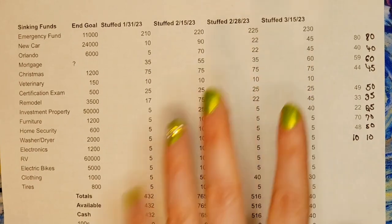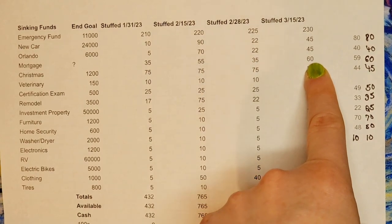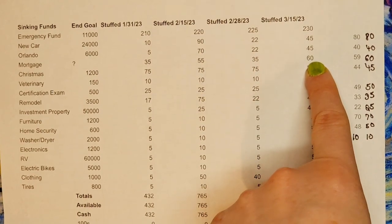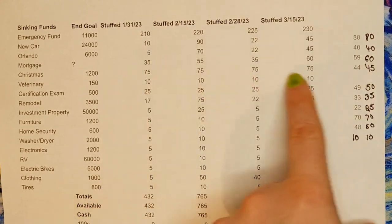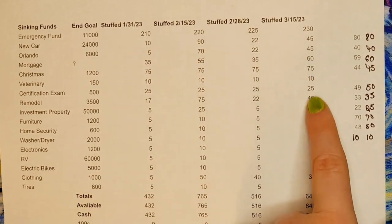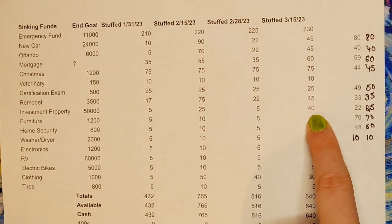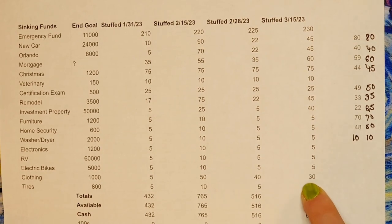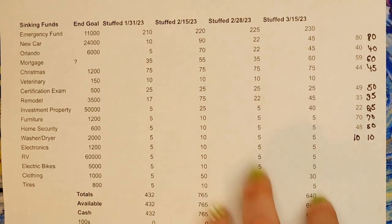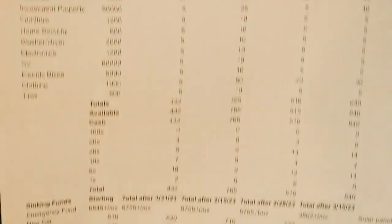So I've got 230 going to the 80 envelope challenge. The new car, Orlando, and remodel all got $45, yay. Mortgage is getting extra this time because my electric bill was super low, only about $47, so I put some extra towards that and towards the solar panels. So it's getting 60. Christmas as usual 75, veterinary 10, certification exam 25, and then investment property I had a little extra, so I went with 40 for that. Then fives down here, except for clothing, which is getting 30 because of that savings challenge that I'm doing for that.